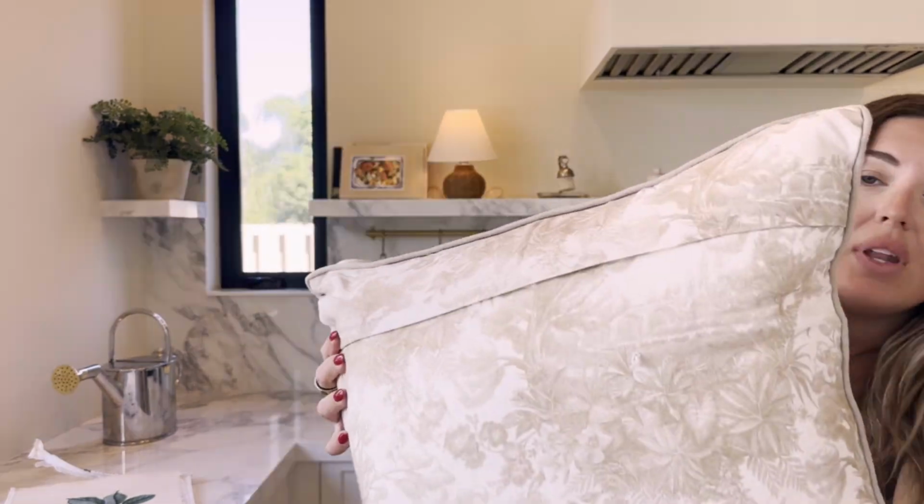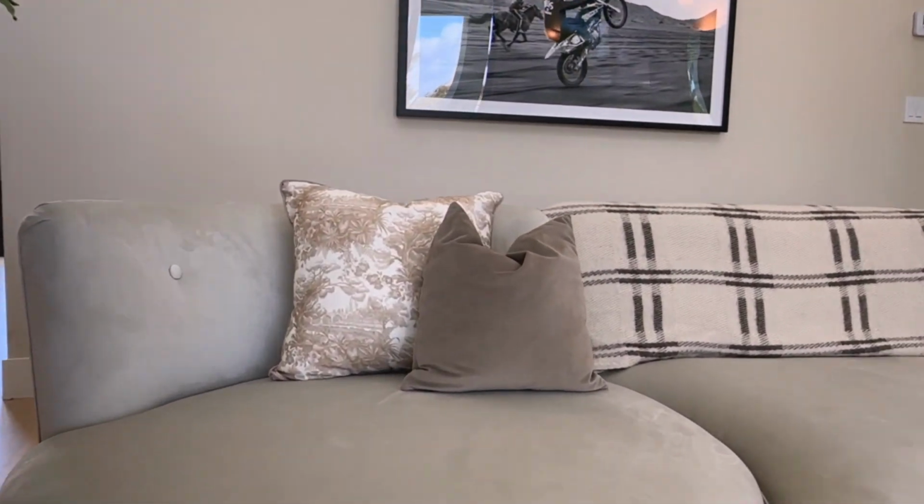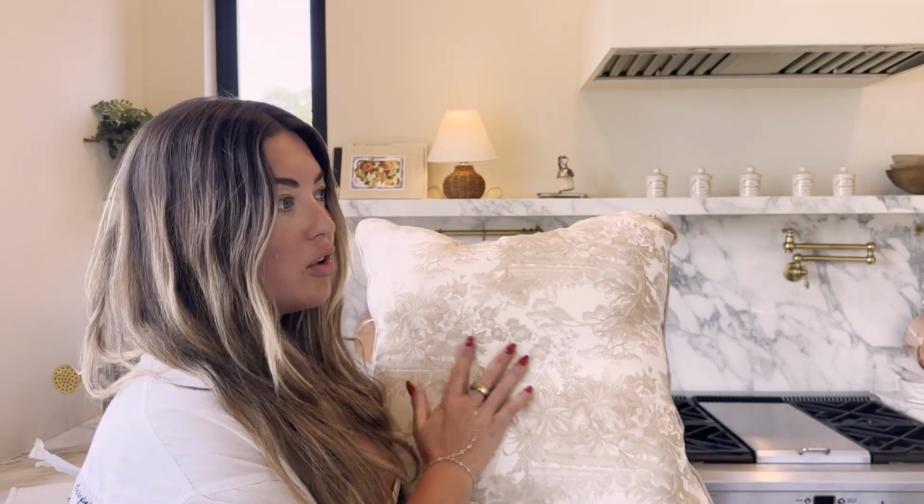Another item from the same dealer as those cast iron urns is this pillow. This is new, not antique, but I just loved the beige toile pattern on this. It has a zipper so that you can remove it. It's double-sided. I am not a fan of printed pillows or any type of pillow that is one-sided. It has something like a plain canvas or something on the back. I won't buy them. But this I thought was beautiful and it matches our color palette.